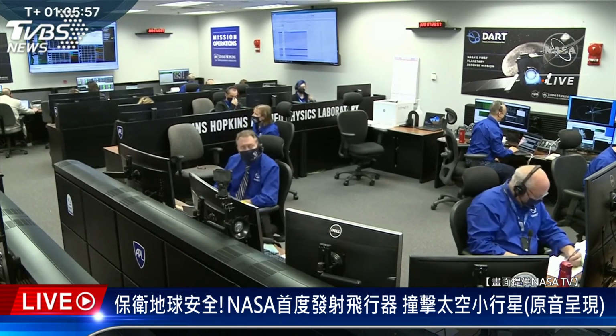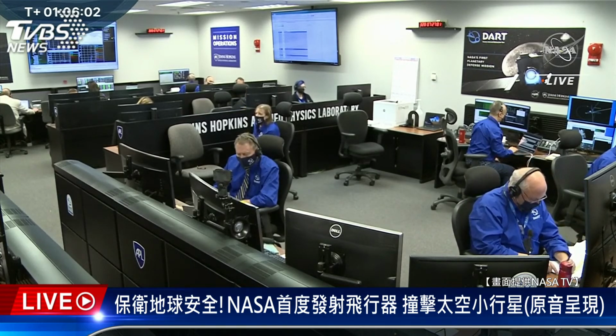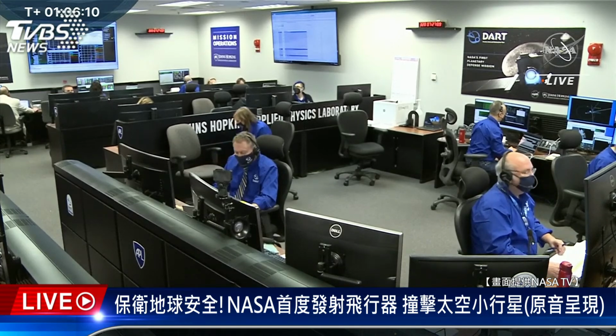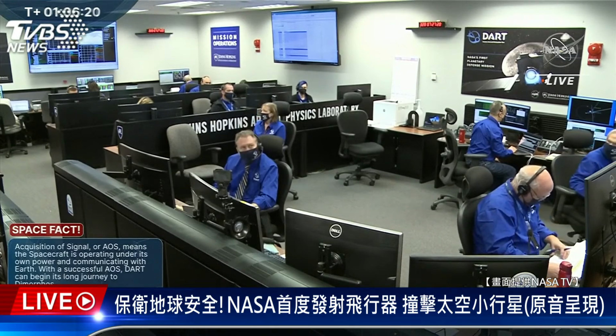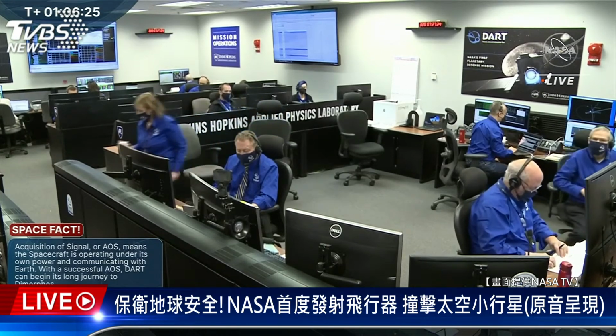If you're just joining us, this is a live view of the Mission Operations Center at Johns Hopkins Applied Physics Laboratory in Laurel, Maryland. This is where the spacecraft team is waiting to receive confirmation of acquisition of signal from the DART spacecraft, currently on its way to the Didymos asteroid system, where we expect it will impact the moonlet Dimorphos in late September of next year.